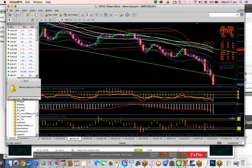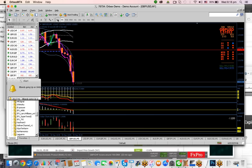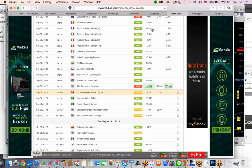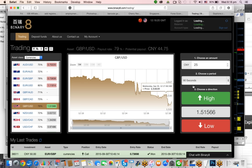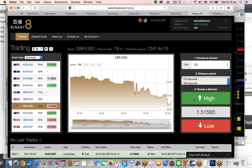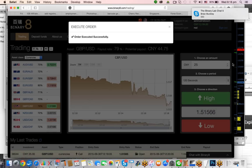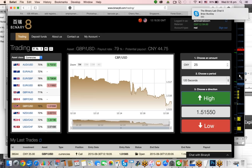Okay, this is good. This is good. But now that it's made an impulse down, I want to let that lose momentum a little bit first because that's still a lot of momentum right there. I want to lose some momentum before we take a trade. So I say we give it another minute. Actually, it's looking good. Let's take the trade. Pound USD 2-minute call right now. I'm in at 565.